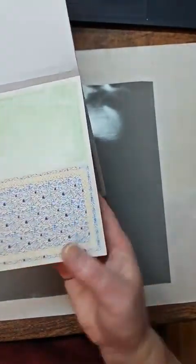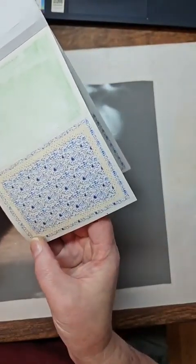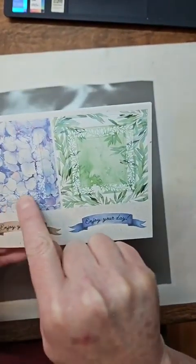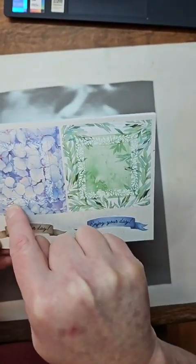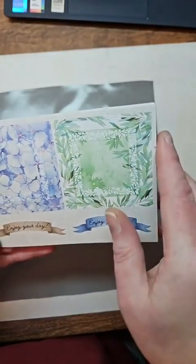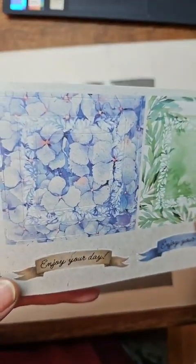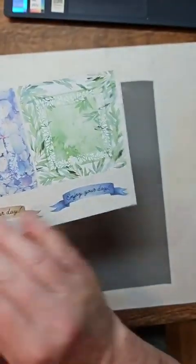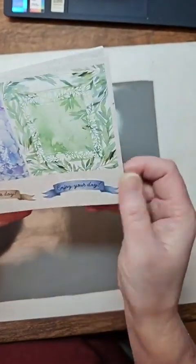And a lot of people really like just the fact that you can pop them out and they're ready to go. So we've got a couple of sentiments. These ones are like film, slide frame type size, but look how beautiful that is, right? All of the artwork is done for you. This one's called Hydrangea Frame. It says, enjoy your day.